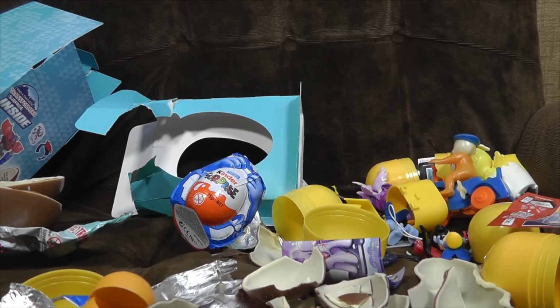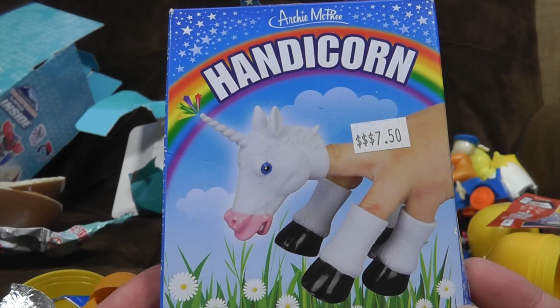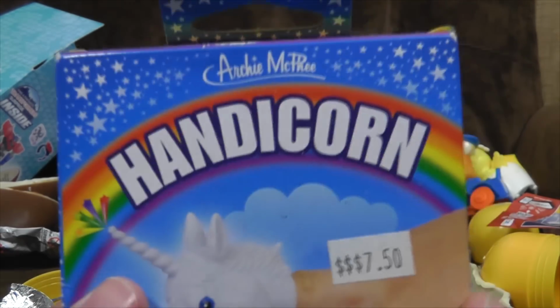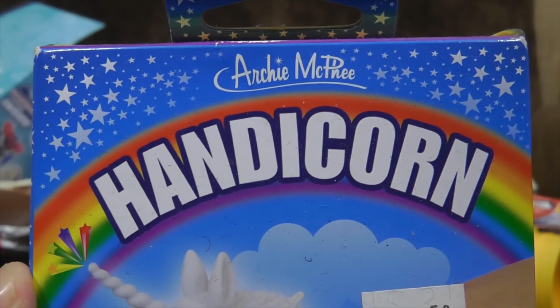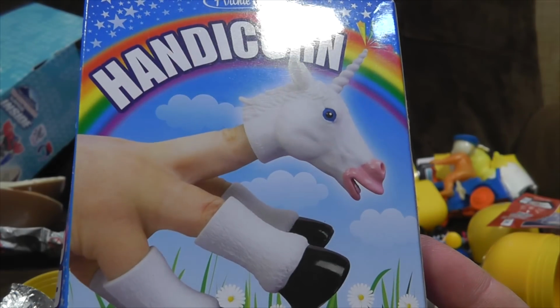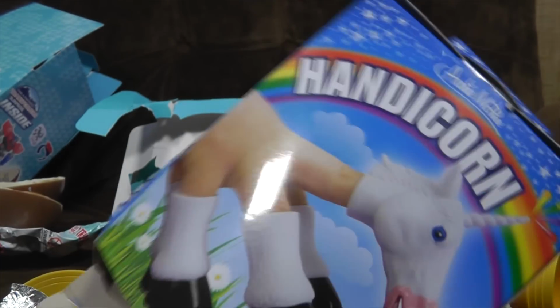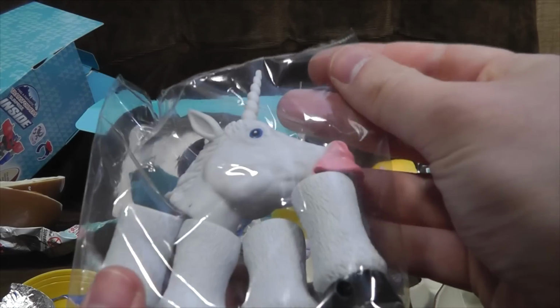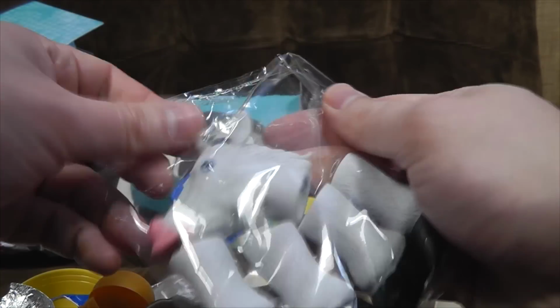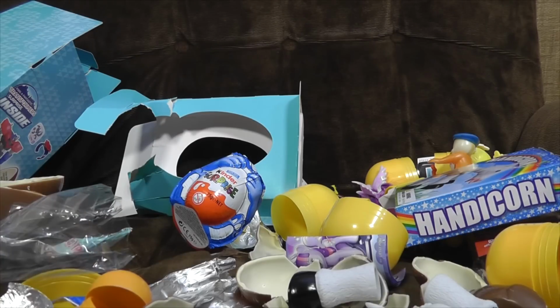And now, to finish up, here's a handy corn. I don't really know if this is particularly Easter-related, but it is now, I've decided. From Archie McPhee, who like to make sort of slightly worrying party favours and things. So the idea here, one presumes, yep, that's this is going to be a thing, isn't it? Oh God, how did you get into the bag? Hang on. Oh God, nope, don't escape.